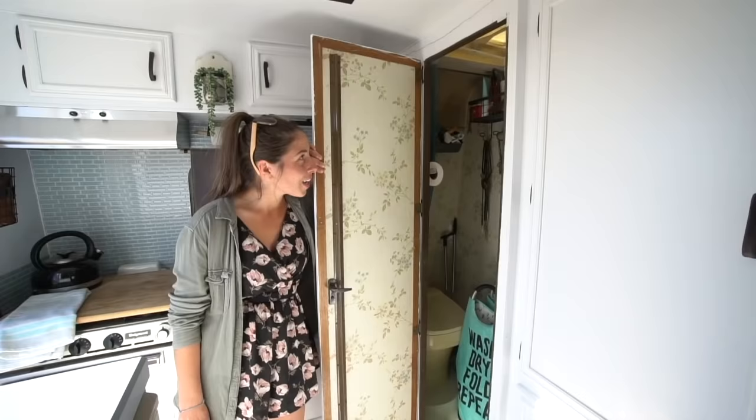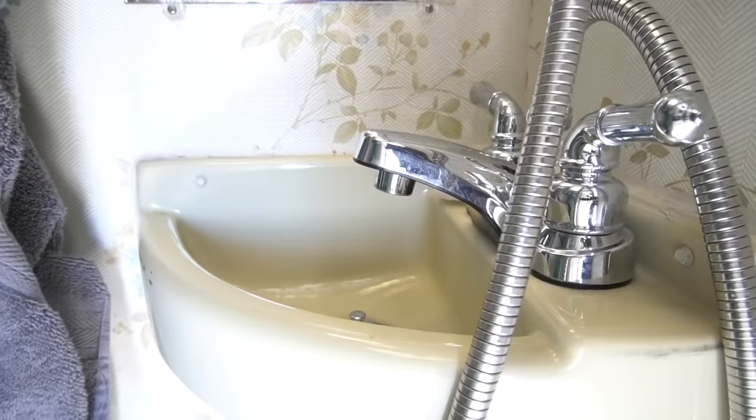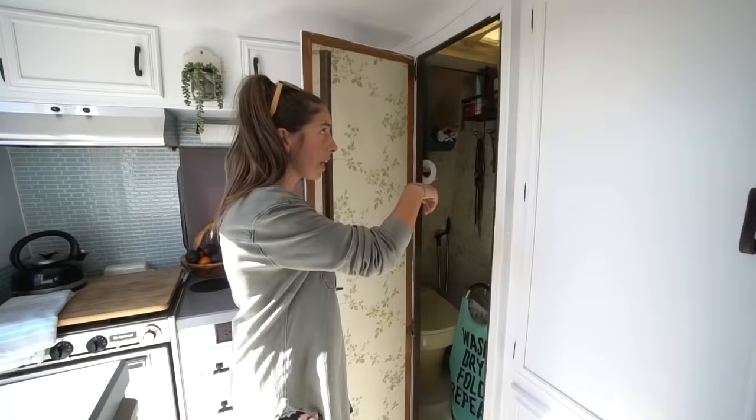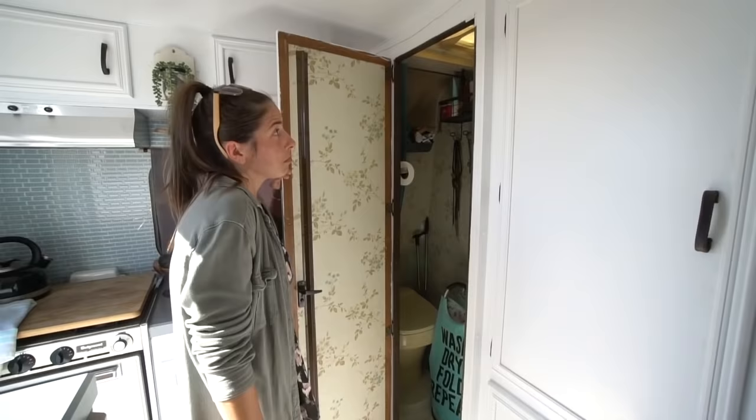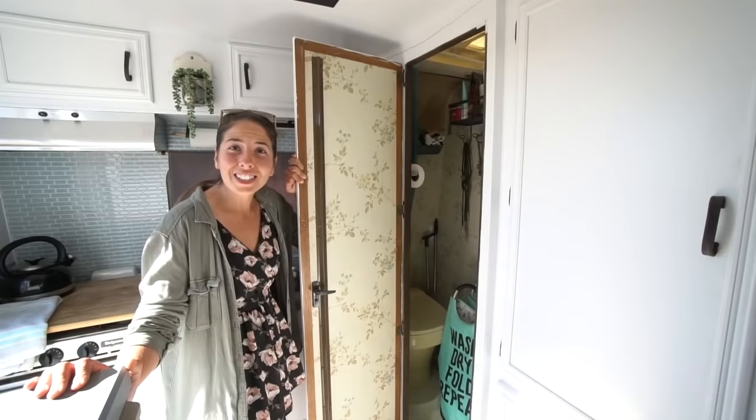I also have a little shower too. It's a wet bath. So I just pull everything out when I need a shower, and I have a hot water heater. And I just have a little handheld shower that I use for that. And it doesn't take up too much water. And that's been super nice too. I just like to shower, and I feel like that's not something I was willing to give up just to live on the road.